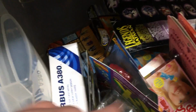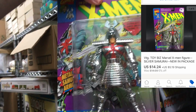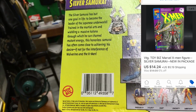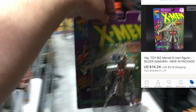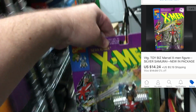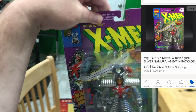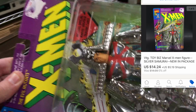X-Men Silver Samurai. I think it's in here. Let's see. That's it right there. Silver Samurai. How old is this? It's Toy Biz. This is from 94. I mean, 94 doesn't sound like it's very old, but is that really 25 years? Yes, that's 25 years old. Oh my gosh, I am so old.